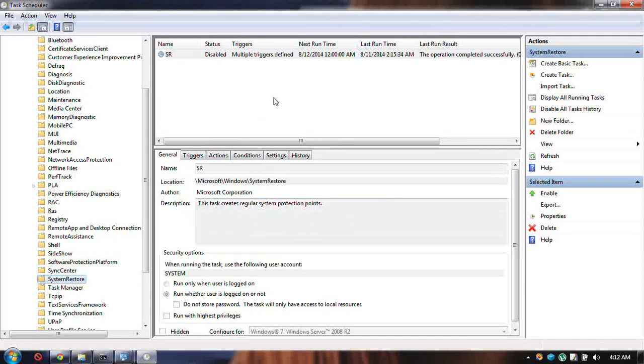However, it would be nice to have a restore point that takes you back to a point, let's say, after you've configured most of the software that you normally use. And I did that.